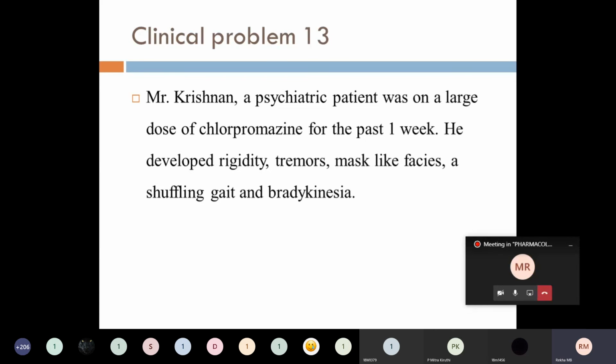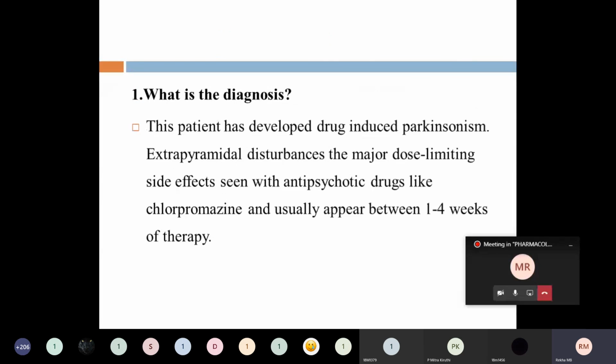So you all know chlorpromazine is a typical antipsychotic. One of the adverse effects of chlorpromazine is drug-induced Parkinsonism. Because of the blockade of D2 receptors in the basal ganglia, it causes Parkinsonism-like symptoms. So that is what the patient has developed here. The mechanism of action of chlorpromazine as an antipsychotic is that it blocks D1 and D2 receptors. So because of blockade of D2 receptors, the patient will develop various extrapyramidal side effects. One of them is drug-induced Parkinsonism. So what is the diagnosis? This patient has developed drug-induced Parkinsonism. Extrapyramidal disturbances are the major dose-limiting side effects seen with antipsychotic drugs like chlorpromazine, and usually they appear between 1 to 4 weeks of starting the therapy.